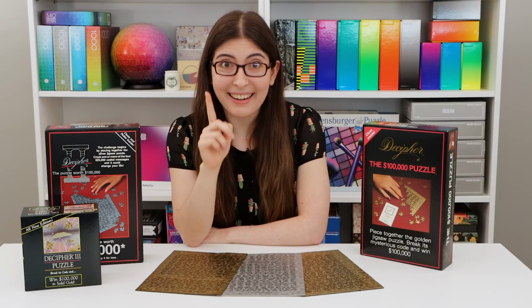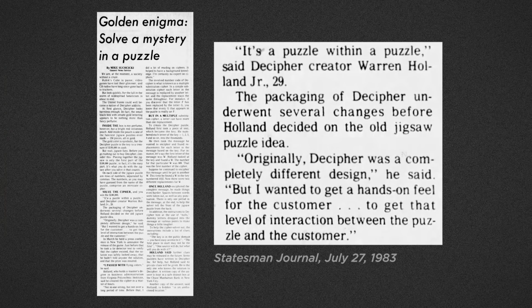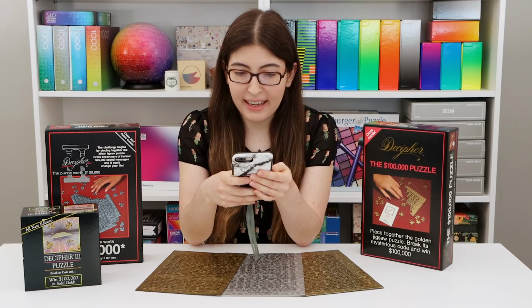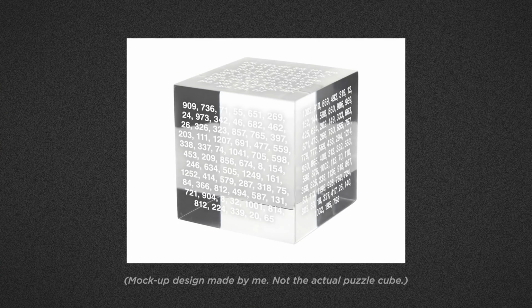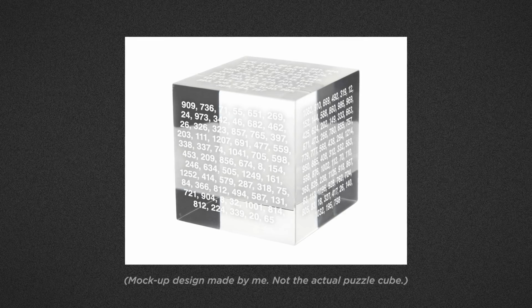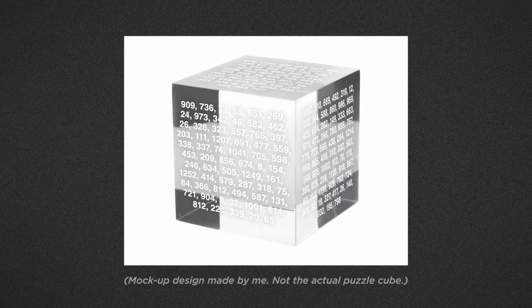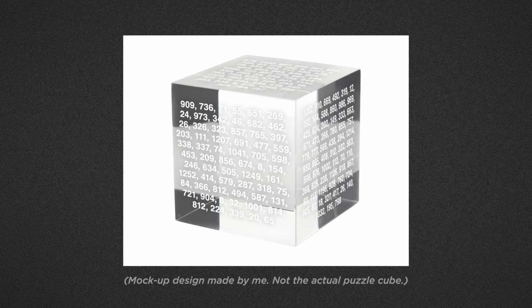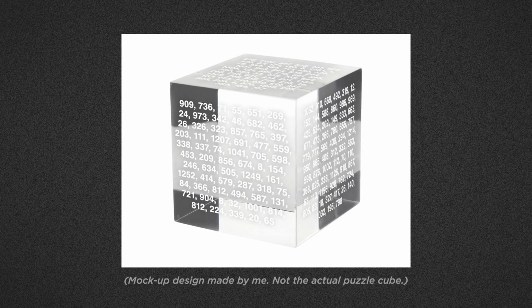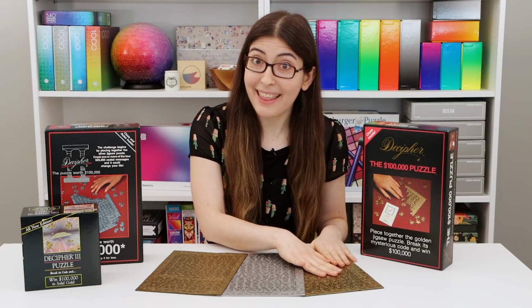But I do have another exclusive little tidbit for you. In one of the articles about the original puzzle, Holland mentions that he went through some different designs before settling on the gold jigsaw puzzle. So I asked him what those designs were, and he told me that originally it was going to be a 4-inch solid clear acrylic cube with a segment of the numbers screen printed on each side so that when you looked through it, you could see the numbers from all 6 sides. No other markings, no instructions of what order to put them in, so much more difficult than the jigsaw puzzle.